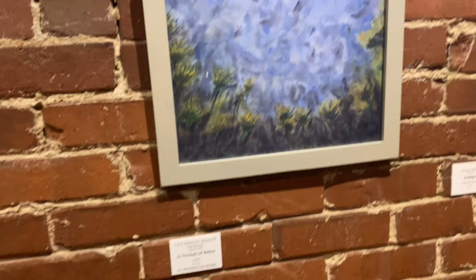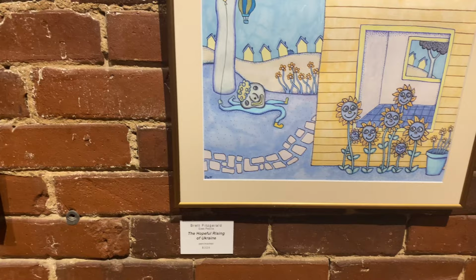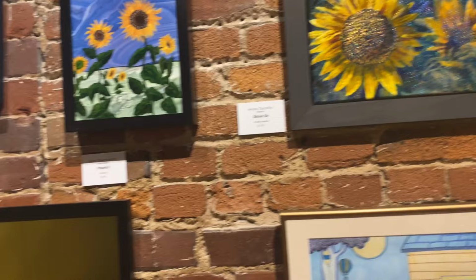Triumph of Yellow. Ooh, I like this one. And then we got this one over here. We got the Hopeful Rising of Ukraine. Shine On. There's a lot of sunflowers in here. I love it. And then we got this one, Hopeful. This one is so pretty. And then At a Crossroads.